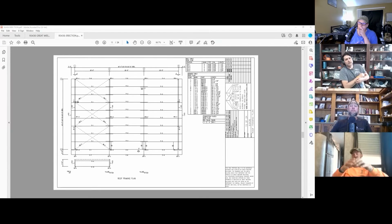Just a vent. A vent pipe with a sock over the top of it. So I'm not sure what the solution was on that.